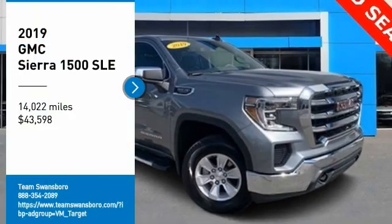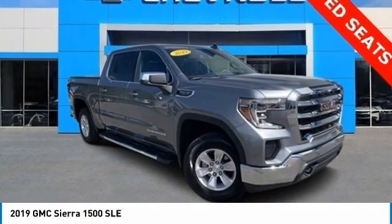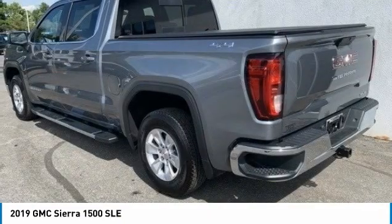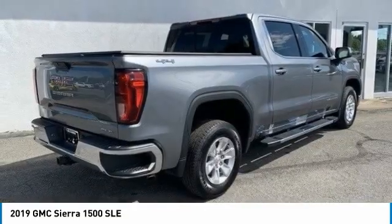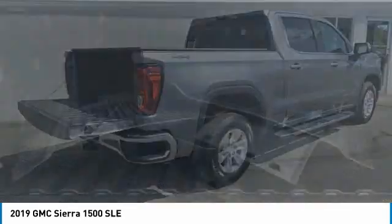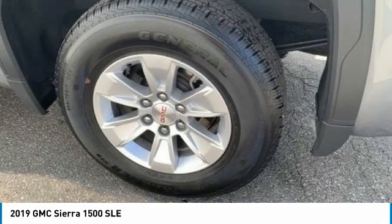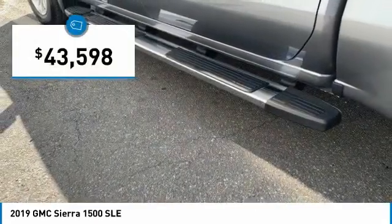Make a great choice today with the 2019 Sierra 1500. The GMC Sierra is a full-size pickup with all the functionality you could expect. With multiple trim levels, the GMC Sierra provides a wide range of features for you to enjoy. Power and advanced technology can both be found in this fantastic truck, and it is priced below $45,000.